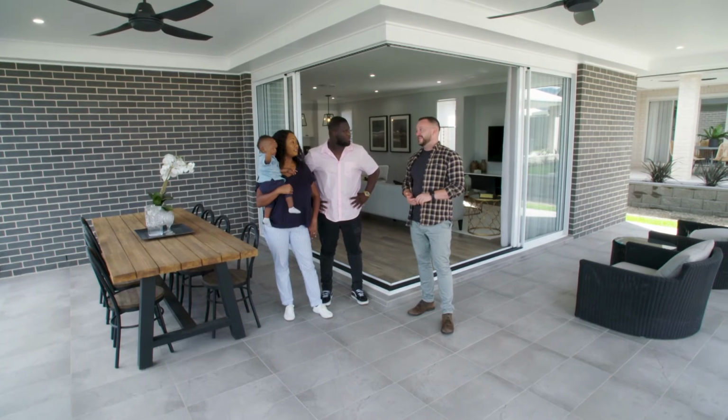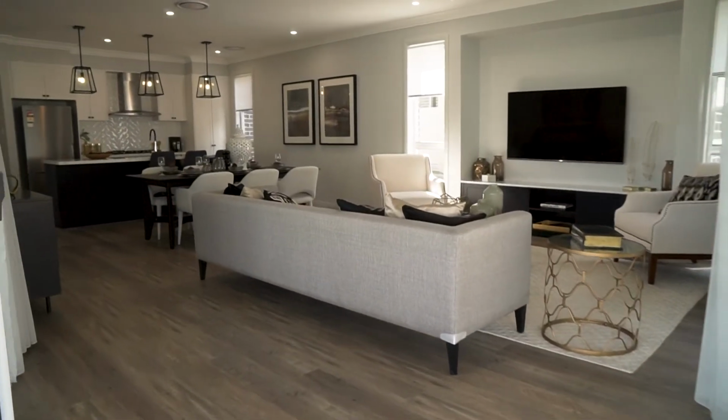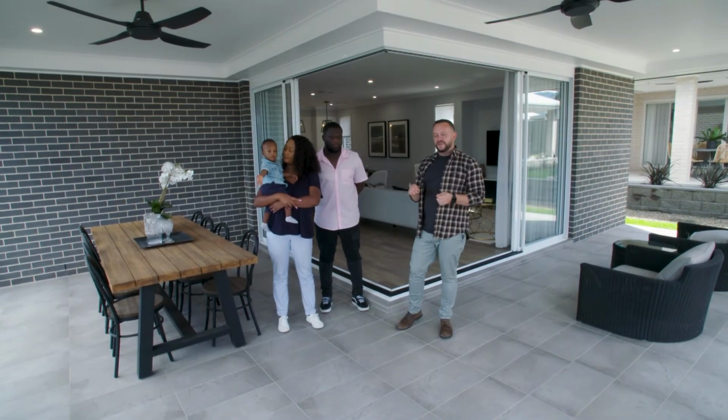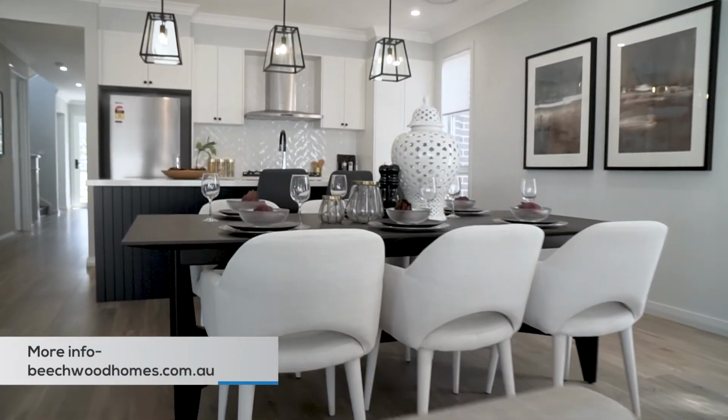Well, you know, you guys have got to start having a bit of a think, because it's decision time. This house is beautiful. It is the Burgundy from Beechwood Homes. They've got a great new website which you can jump on there and have a fiddle with floor plan ideas, get some inspo for the Hamptons. Go check it out.